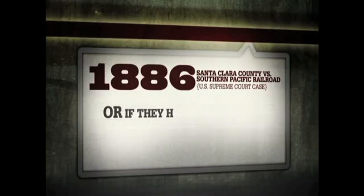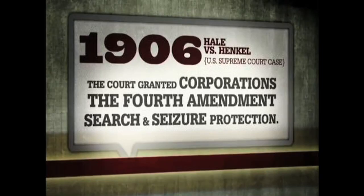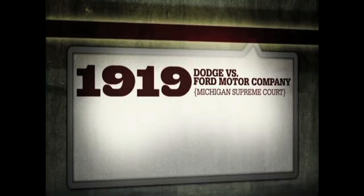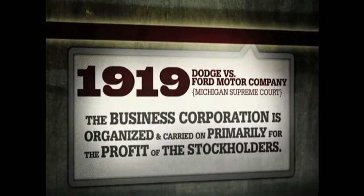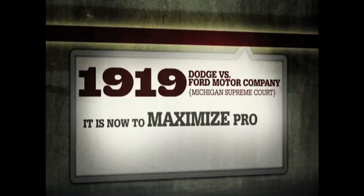Hale versus Henkel, 1906. The court granted corporations the Fourth Amendment search and seizure protection. Dodge versus Ford Motor Company, 1919. The Michigan Supreme Court says, the business corporation is organized and carried on primarily for the profit of the stockholders. Stockholder primacy is established. The purpose of the corporation, according to the court, is no longer to serve the public good, as it had been. It is now to maximize profit for shareholders above all else.